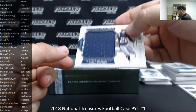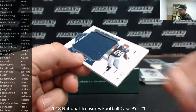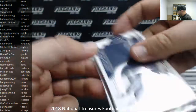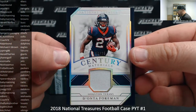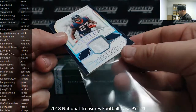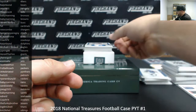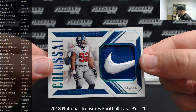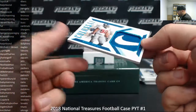Tremendous Treasures of Sony Michel, New England Patriots, $64.99. Patriots going to Hutt. Century Materials of 25, Silver Hollow Foil, Dante Foreman. Texans going to the Funky Brother. I got a Colossal Patch. This is an Uno de Uno for the New York Giants, Michael Strahan, Nike Swatch. Giants going to Here for the Fire.